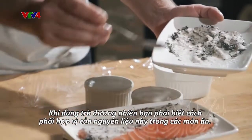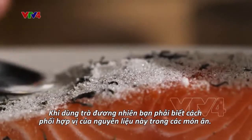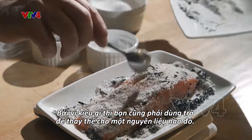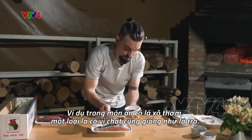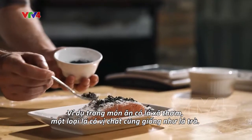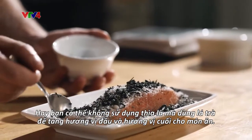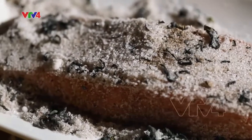Whenever you use tea, you're going to add that scent inside your dish. At the end of the day, you're going to change one of the ingredients. So, for example, you can use sage, and sage has a bitterness in the background, as does green tea. Or you can use dill, but you can substitute dill with tea in order to have this peculiar smell and aftertaste.